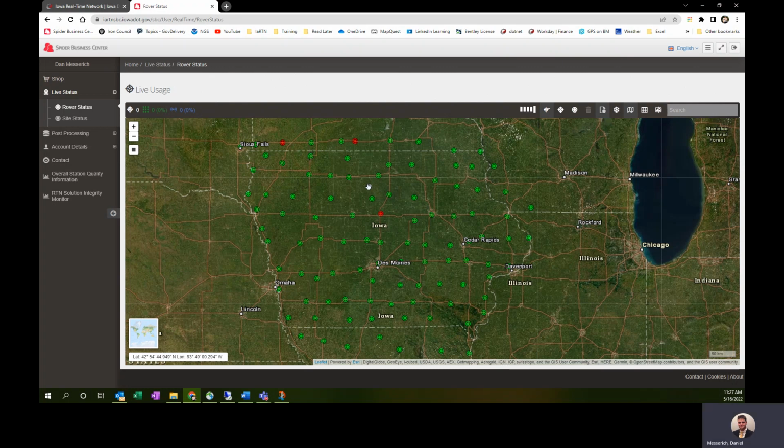Every once in a while, you'll see a blue one. That means that reference station is connected to the network, but it's not receiving data at that time. The blue dot will usually fix itself or I'll get in there and reboot it. The red site usually means that there's no communications from that site to the network. Many times, that has to do with an internet service provider outage. Nothing really we can do about that.